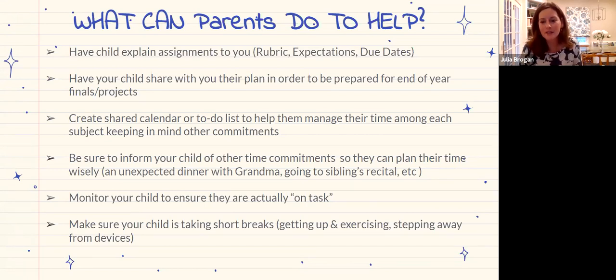And that will cause a lot of angst for kids where I was planning on doing whatever the assignment was tonight, and now you ruined it for me. So if you have a shared calendar as a family, even if it's online, of big events that they're going to be part of, that would be very helpful.